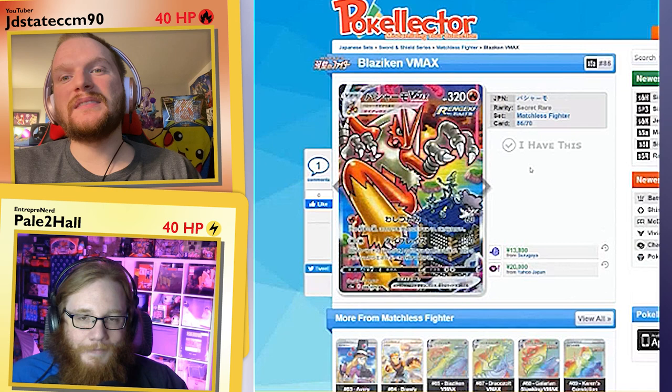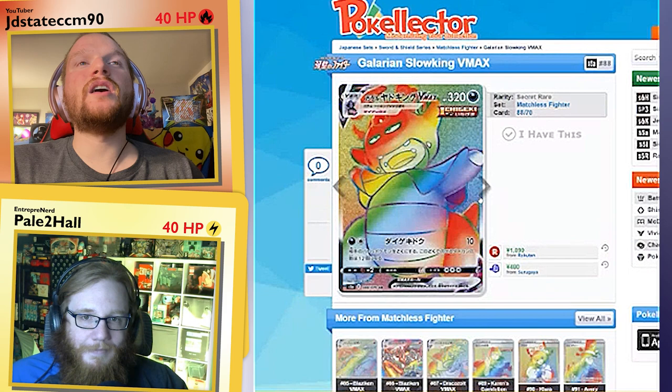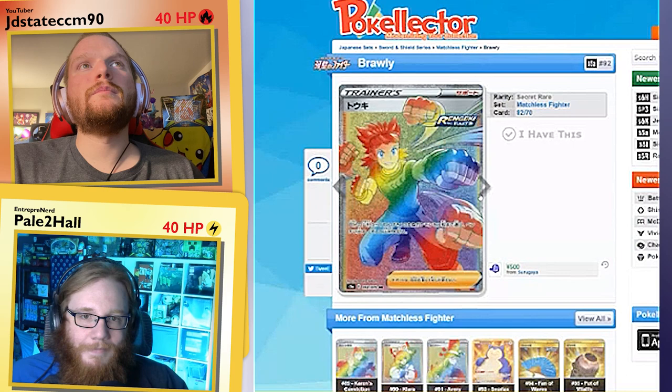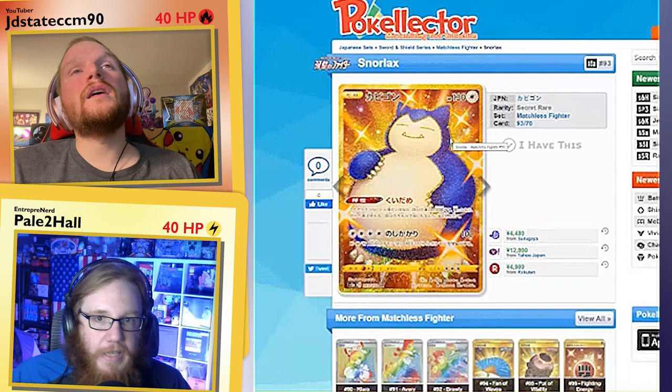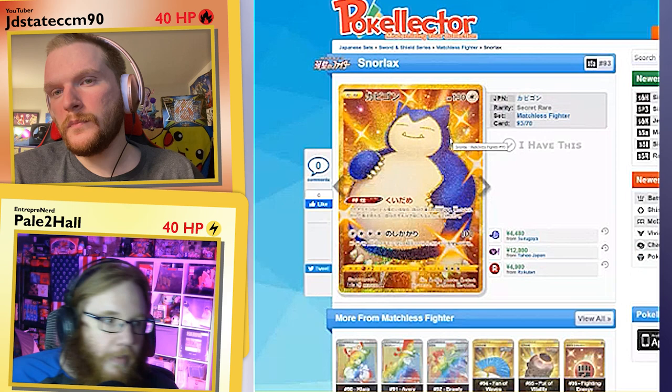All right. There you go, man. Mr. Dragon in a lightning bolt. There he is. Galarian's... Oh, yes. And there's Karen's Conviction. Clara. Avery. Brawly. All right, that's a good one. So this is a reprint, I assume? Because the gold secret rares, they're usually reprints, right? I don't know. That's a good question. Because this is actually a gold Snorlax card. Definitely going to be a chase card. Just like Golden Houndoom.